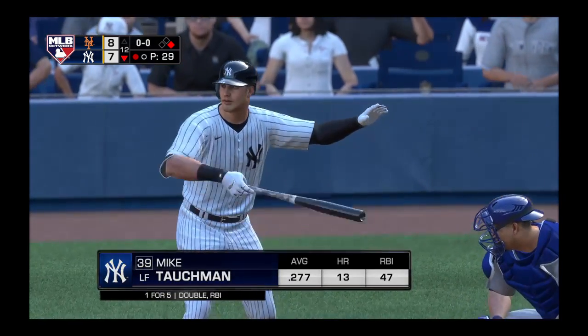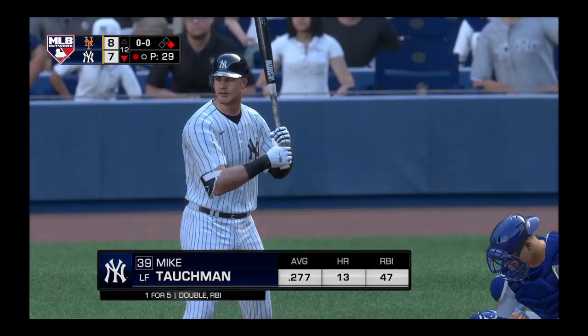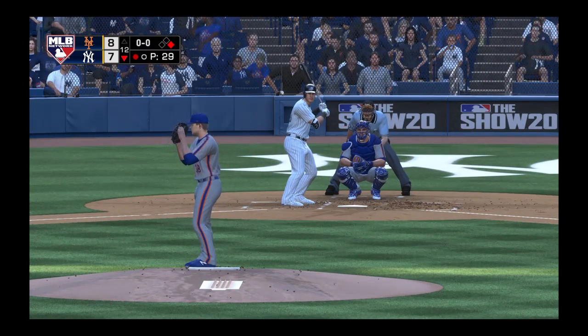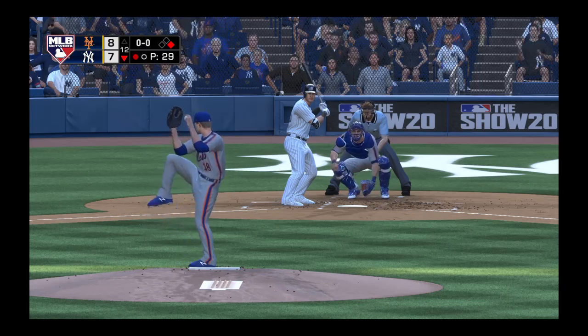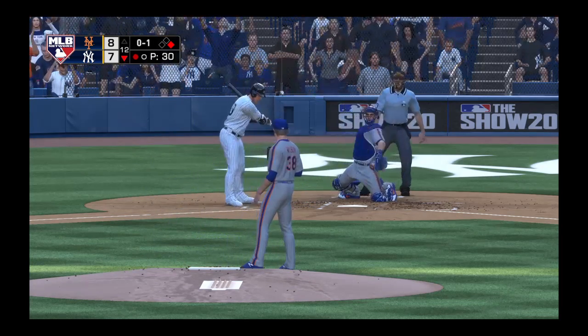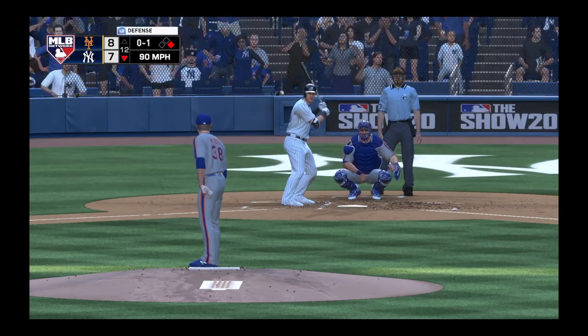So digging in now, Mike Tauchman. He was sat down on strikes in his last at-bat. Yeah, and kind of shocked he got blown away with a fastball. You could tell he was late on that one. And we'll see if he tries to cheat to something this AB. Strike one to start the at-bat.